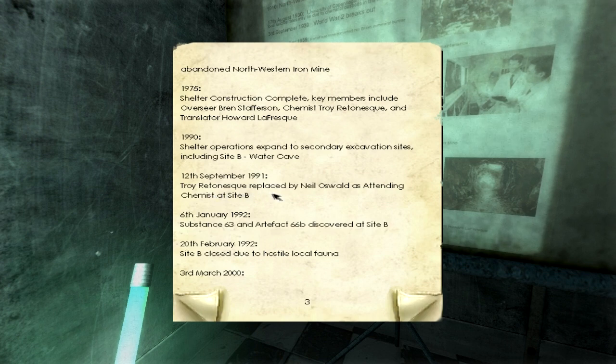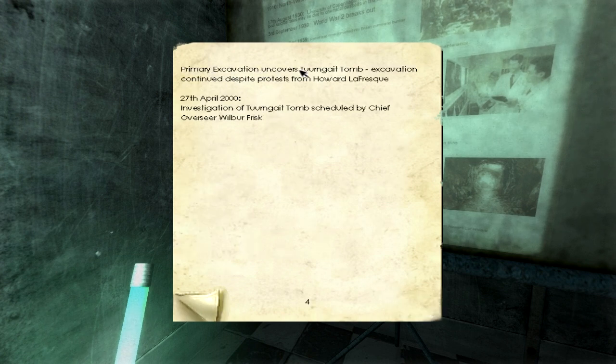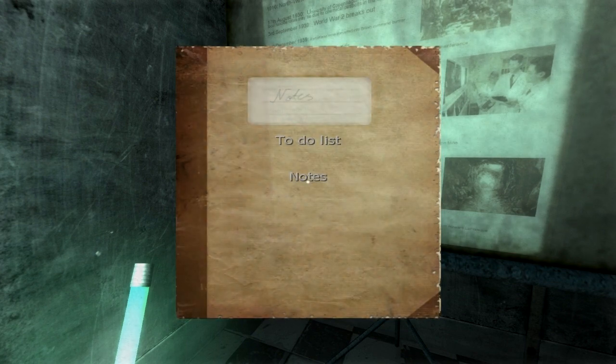Howard Lafresque, okay. 90. Shelter operations expand to secondary excavation sites, including Site B, a water cave. 91. Troy Retonesque replaced by Neil Oswald, an attending chemist at Site B. 92. Substance 63 and Artifact 66B recovered at Site B. Site B closed due to hostile local fauna. March 2000. Primary excavation uncovers Turngut tomb. Excavation continued despite protests from Howard Lafresque. April 2000. That's the last entry. Investigation of Turngut tomb scheduled by Chief Overseer Volber Frisk. And that led to a whole lot of mess.